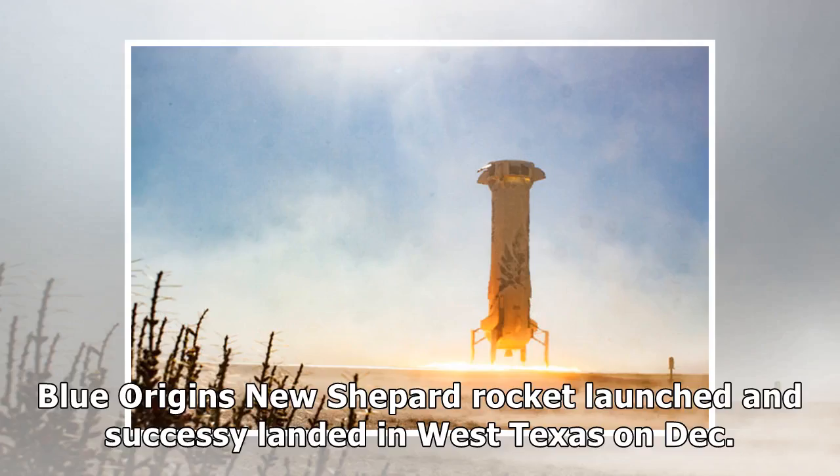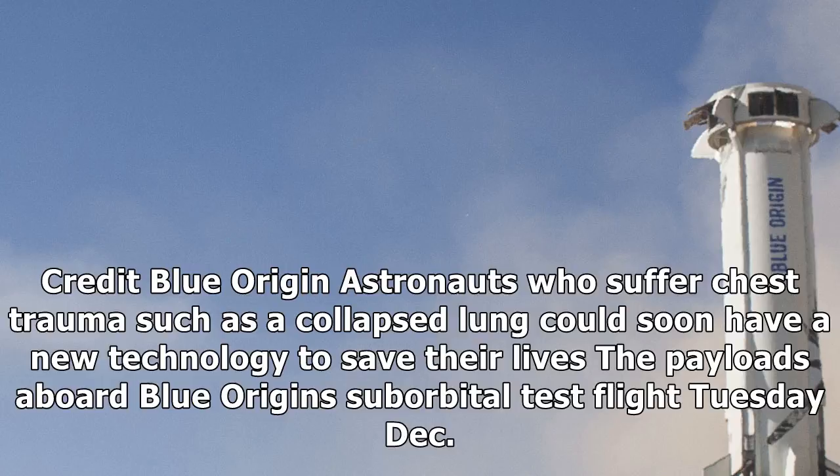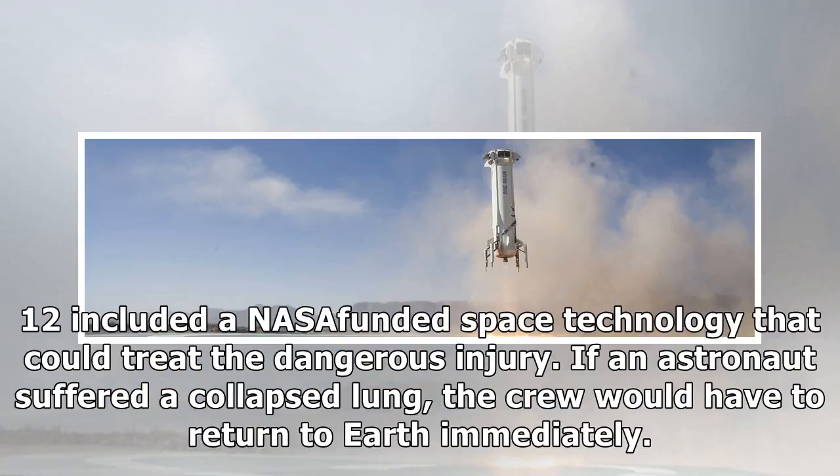Blue Origin's New Shepard rocket launched and successfully landed in West Texas on Dec. 12, 2017, carrying a crew capsule that brought a variety of experimental payloads into microgravity for a short time. Credit: Blue Origin. Astronauts who suffer chest trauma such as a collapsed lung could soon have a new technology to save their lives. The payloads aboard Blue Origin's suborbital test flight Tuesday, Dec. 12 included a NASA-funded space technology that could treat the dangerous injury.